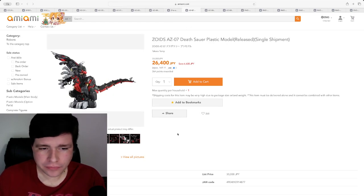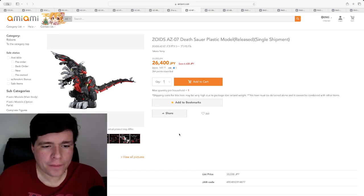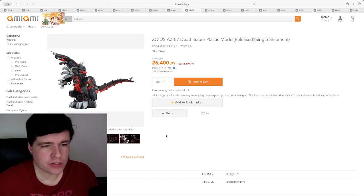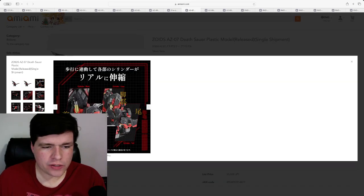And then again, finally, for the first time ever, we have a new Death Saurer. People have wanted a Kotobukiya HMM Death Saurer. It's never been done as of yet. There's been talks about it, but it would be an incredibly big and complex and expensive kit, and it would be very difficult for it to stand on its own weight under all those joints and everything.